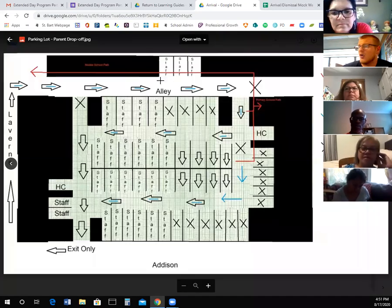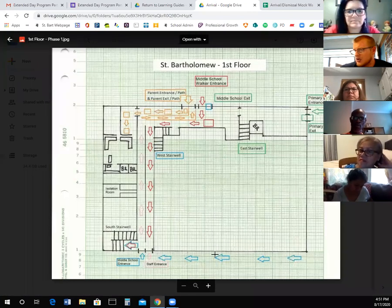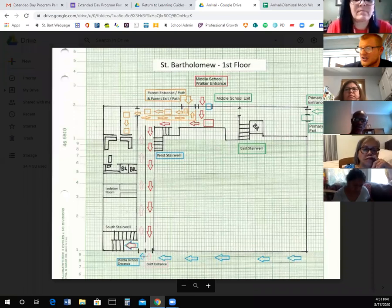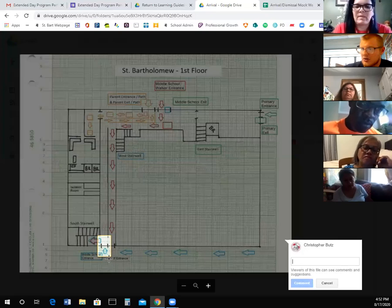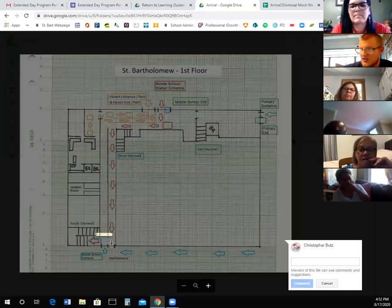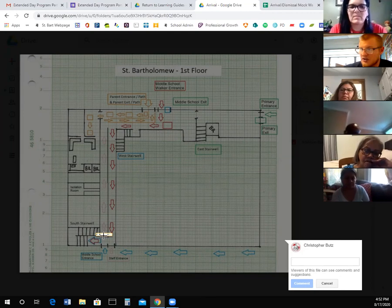And same thing over at the Patterson building. Those middle school students that were dropped off, they would continue along the south end of Patterson, and that would happen at this door right here that I have in blue. So the opposite of the keyed door, just because some of our staff members will walk through that and then continue on to the other keyed door right here on the left side.